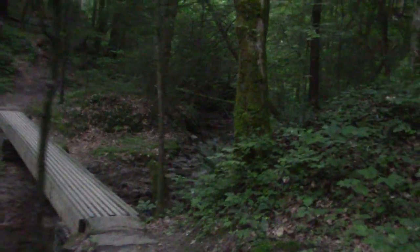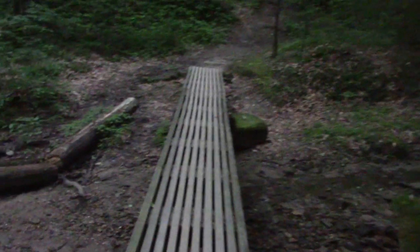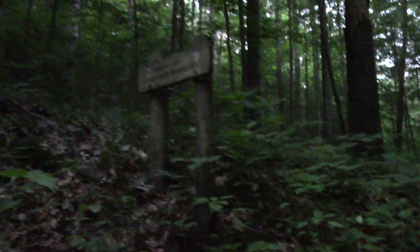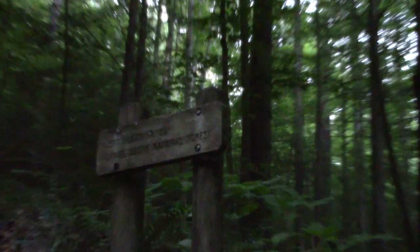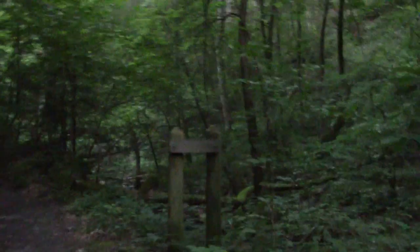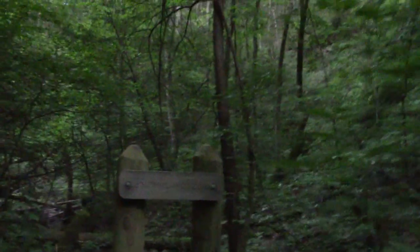To the right, I believe, is Military Wall, as the sign says. Still not too far down the Rough Trail yet. This is the second bridge. I believe that is the trail up to the left flank. Let me see. Yep. Sign says Left Flank. So as soon as you come across the second bridge, the Left Flank goes up to the left. And this over here should still be Rough Trail. Trail 221 is Rough Trail.